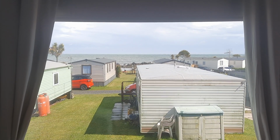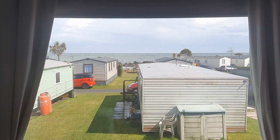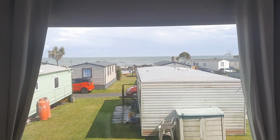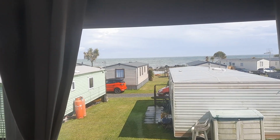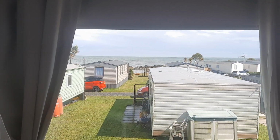We are now free again, and we're at the caravan. And I cannot tell you what joy that brings me to have this view again. How beautiful is that? This is our little caravan park here.